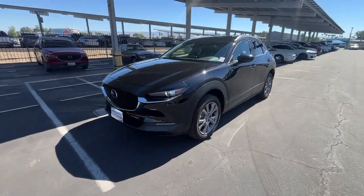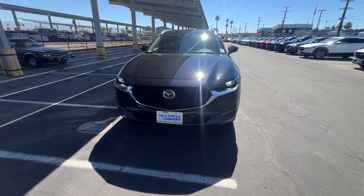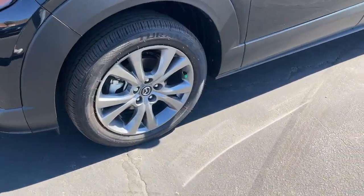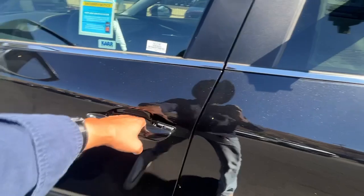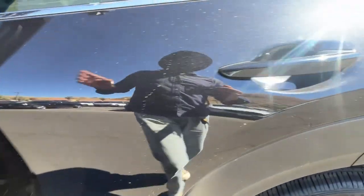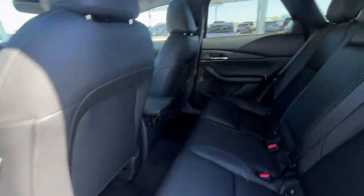These are just some of the great options this vehicle comes with: Apple CarPlay and/or Android Auto, moonroof, keyless entry, backup camera, heated mirrors, aluminum wheels, dual zone AC, alarm, power driver seat, electronic stability control.